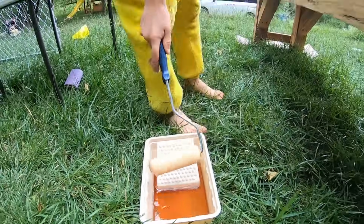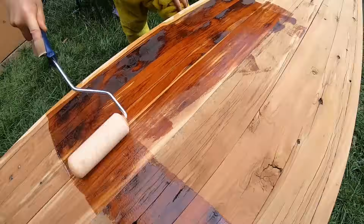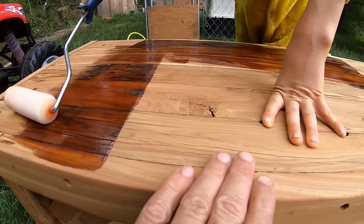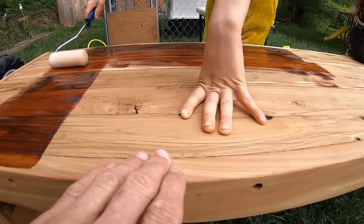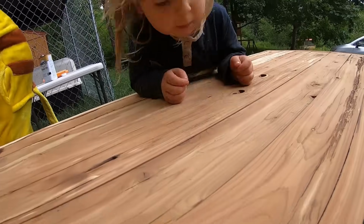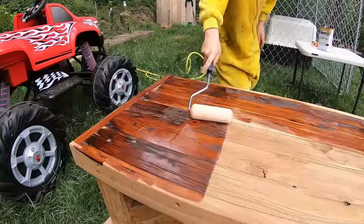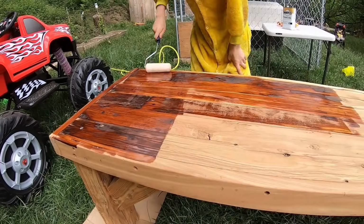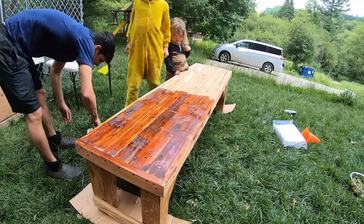So let Bubba do it. There we go. Yep, this oil is gonna be really helpful. We love this natural wood look here. This is cedar, it's a scented kind of cedar, and that means it smells pretty good. You wanna have a smell, River? Does it smell good? Ooh, look at that, isn't that pretty? Wow, that is so pretty. Thank you guys for helping me.